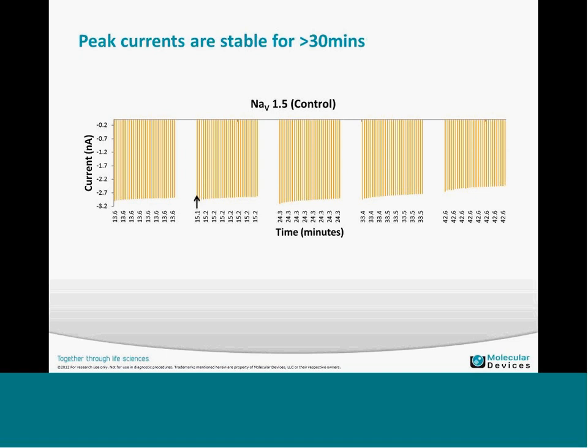Again, showing how the control group behaves, the current remains stable for up to 30 minutes. This is the pre-compound scan number 3, showing the time point. And after the compound addition, the current remains fairly stable for up to 42 minutes, so 35 minutes after the beginning of the data acquisition. The difference is about 12% of current rundown from the very beginning of the experiment to the very end. So it's reasonably good.